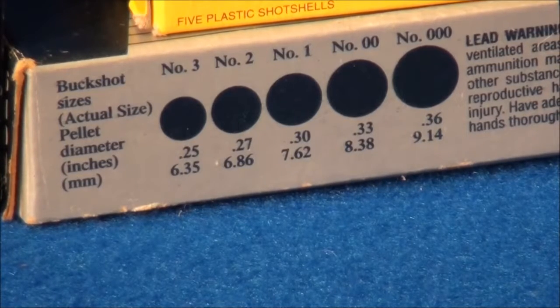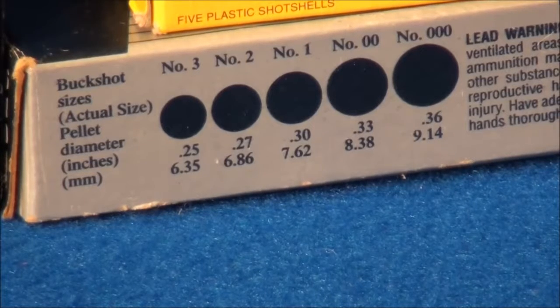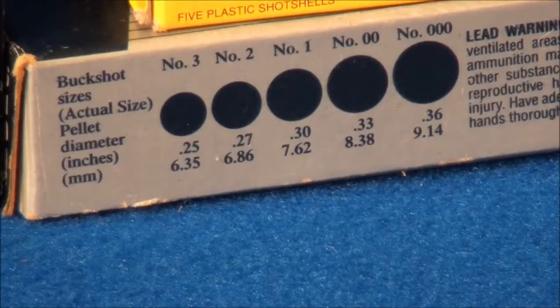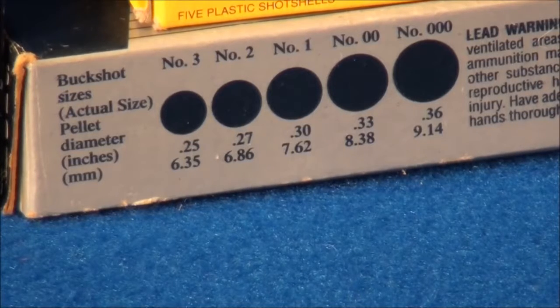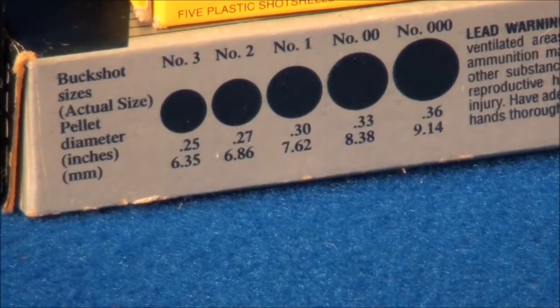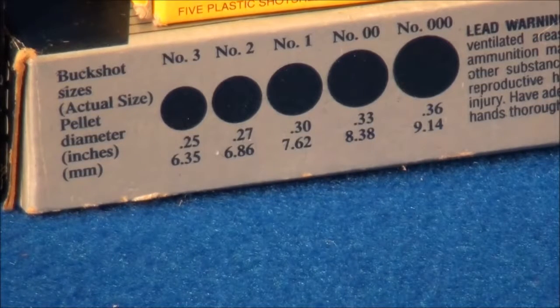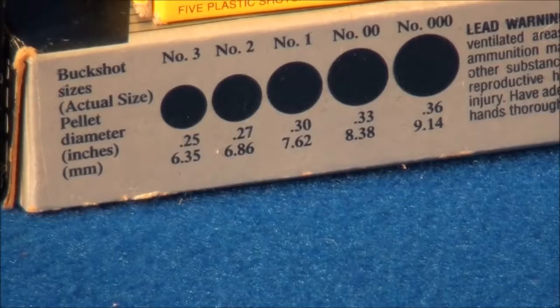Oh, yay. Look at the size of that. .36 of an inch. I don't know what caliber that compares to. I don't know if it's as big as a .40 caliber, or if the ballistics are the same. But I'll tell you this, and we will get into the ballistics at another time.